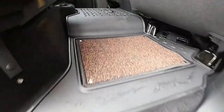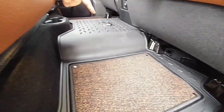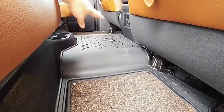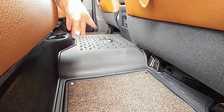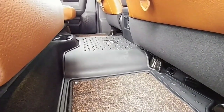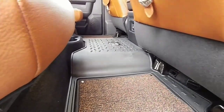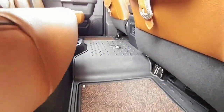Again, really nice mats. An interesting difference between the Ford and the Ram trucks is this hump in the center, where on the Ford trucks it's completely flat back here. On the Ram trucks you actually have this hump here. But they do have a very similar fold flat storage system in the back, and it gives you the ability to have a significant amount of storage and flatten the area out if you have to load things in the back with the seats up.